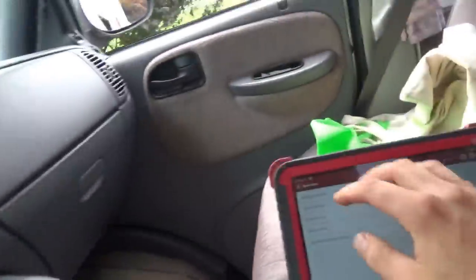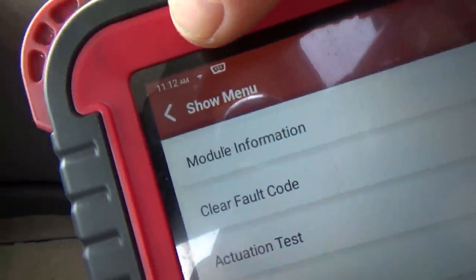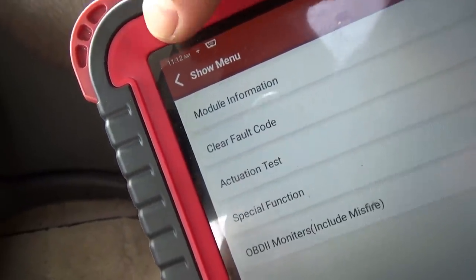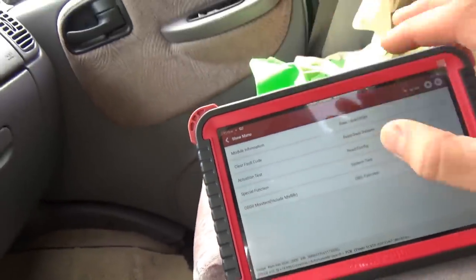Now I'm going to let it sit. So it's 11:12 a.m. right now. Let's let it sit for 10 minutes. So 11:20, we'll come back, read the live data, try to start it up.